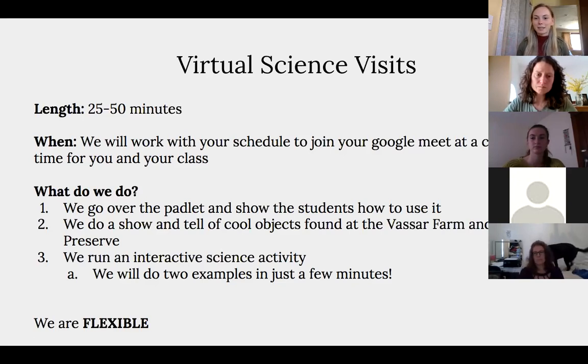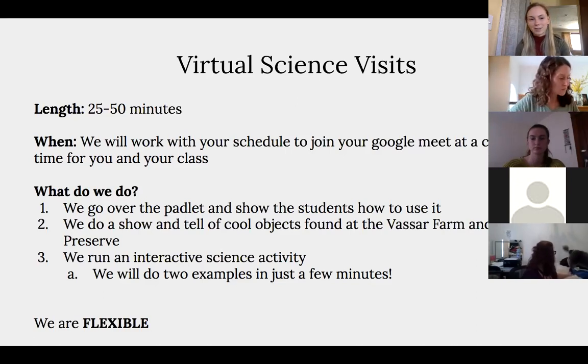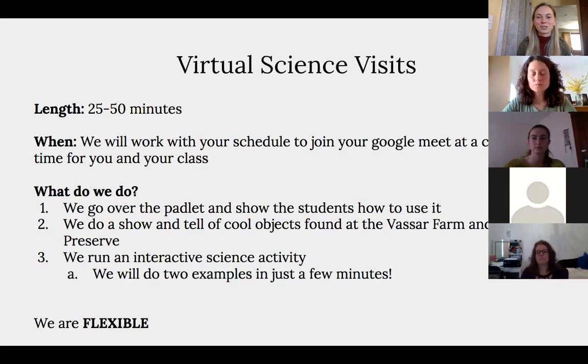We usually go over the Padlet a little bit, kind of like Lucy just showed us, and we show students how to use it. So we show them how to comment on it and how to use all the different activities, videos, and crafts on there. And then we do a show and tell, and we show cool objects that we have found on the Vassar Ecological Preserve. We do this really to try to promote an interest in nature and in a more place-based way where students can relate to where they're living and go outside and maybe see some of these objects themselves. And then we practice with them some observation skills when we're doing the show and tell.